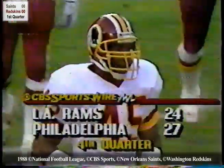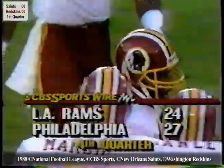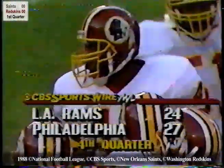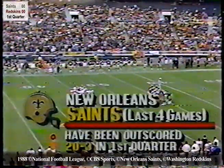Atlanta shut out Green Bay 20-0. Cincinnati overwhelmed Pittsburgh. Rams coming back. That one's not over. That, of course, a big one to the Saints. About 5 minutes left in that game, and the Rams down by 3.